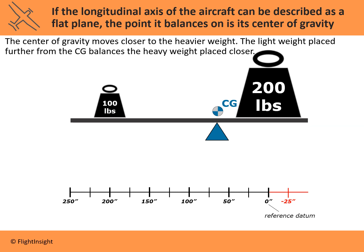But think about it another way. What you're actually doing is you have a smaller weight that's balancing a larger weight. So that 100-pound weight, because it's further from where that center of gravity point is, is having the same effect on the seesaw as the 200-pound weight that is close to the center of gravity. Even though the 100-pound weight is lighter, being further away from that pivot point, being further away from that center of gravity, gives it a greater turning tendency, what's called a greater moment.